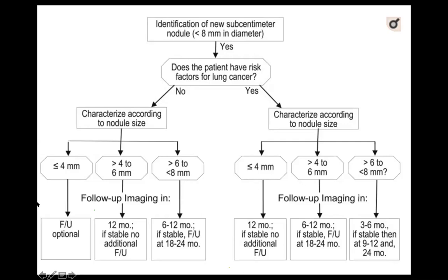If it is no, then for less than 4 millimeters, you don't have to do this. A follow-up is optional. You discuss with the patient and you can even discharge the patient. If it is 4 to 6 millimeters with a low risk of lung cancer, then you do one CT scan at 12 months. And if there is no change in the nodule, you send him for no additional follow-ups. Okay, is this clear? And the third one is if it is 6 to 8 millimeters and the risk of lung cancer is low, then you do one CT at 6 to 12 months. You do one follow-up CT at 18 to 24 months.